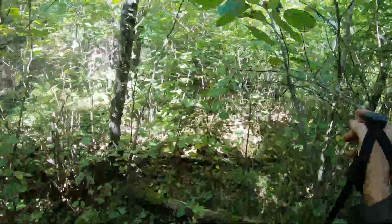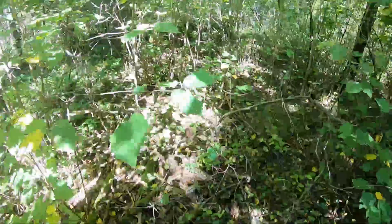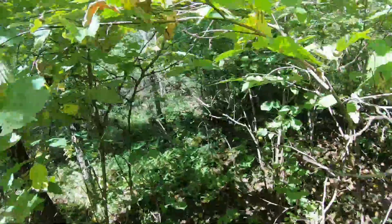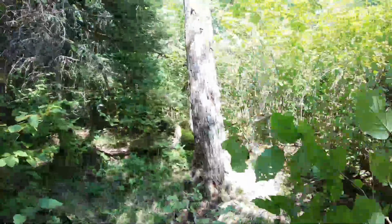But I'll tell you what, I wasn't kidding when I said if I stop, the skeeters go nuts. They don't bother me much as long as I'm hiking. I keep moving. Whew.